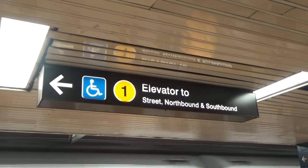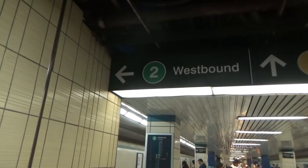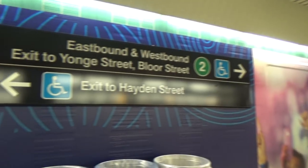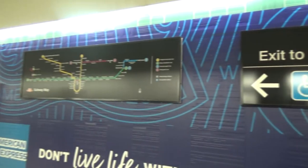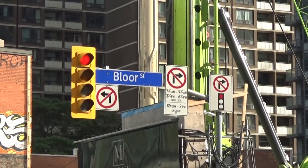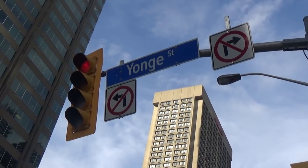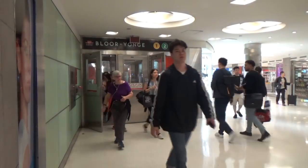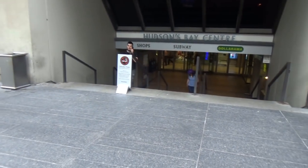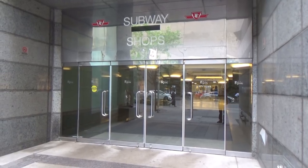In March 2014, numbers referring to subway routes, such as Line 1 for the Yonge Line and Line 2 for the Bloor Line, were phased in on signs and maps. At the station, they are later phased in on all TTC stations. All entrances are located near the intersection of Bloor and Yonge Streets. The main entrances, along with the fare collector booth and elevators, are located at the northeast side near the Hudson's Bay Center and at the southeast side near the Xerox building.